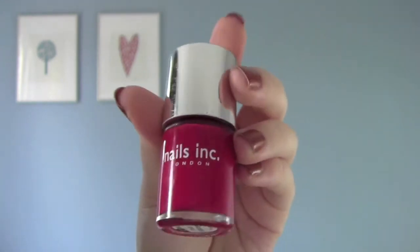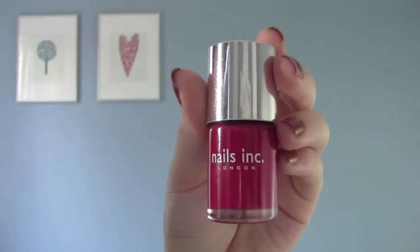And then the next one is Nails Inc, and this is in the colour Piccadilly Circus. I know Sophie from Sophie Etc loves this one. I'll link her blog down below, it's amazing. But I know she loves this one, and my other auntie gave this to me, and I actually wore this on my toenails for prom because I had open toes. And this one is a really beautiful alternative. If you're not into red nails, then this is like a perfect raspberry colour, and I again wore this loads in January. It barely chips at all, which is incredible. And yeah, so I've been loving that one.